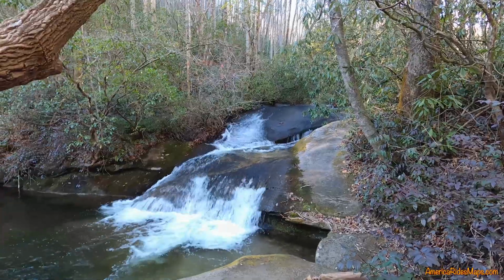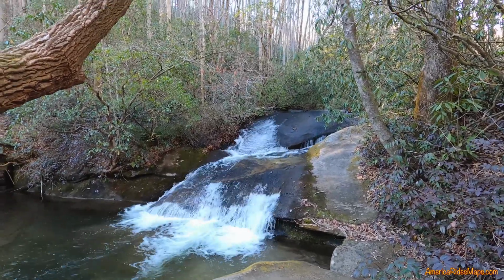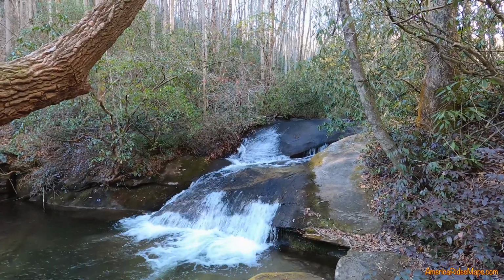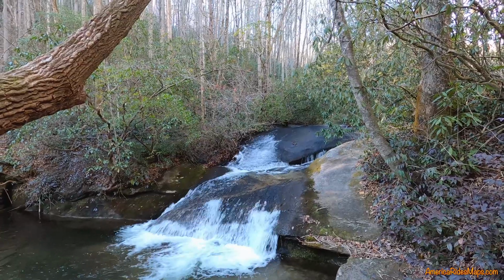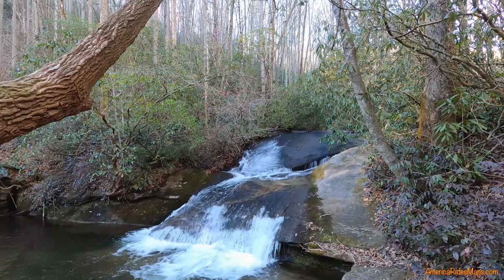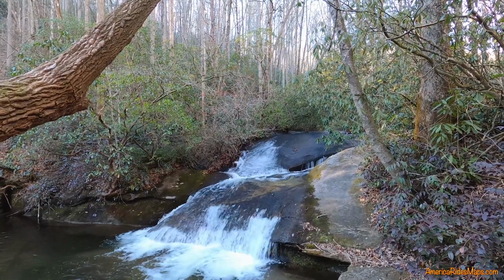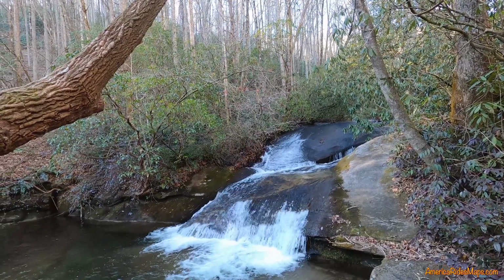And this one is nice because it is right off the paved road, so if you don't want to get on the dirt roads and go back to those other ones, this is one you can reach by just riding out 475 Fish Hatchery Road. It's just beyond the fish hatchery. And then look for that kind of hooking turn, look for the creek on the right, and you'll see it.